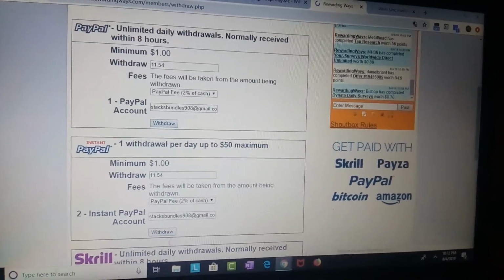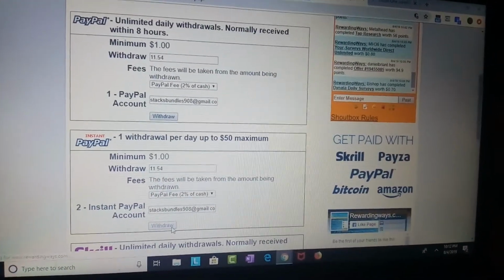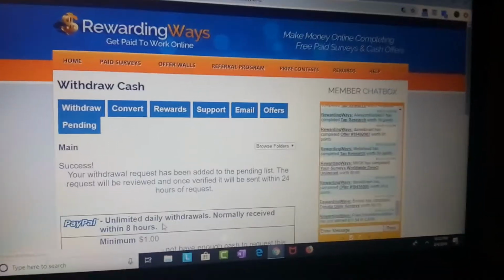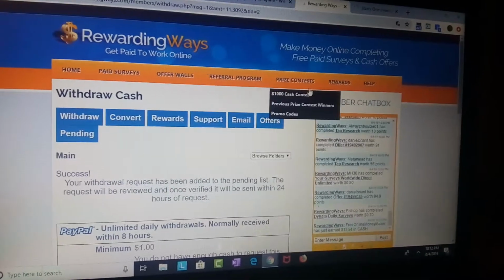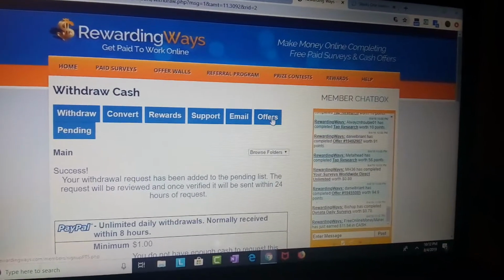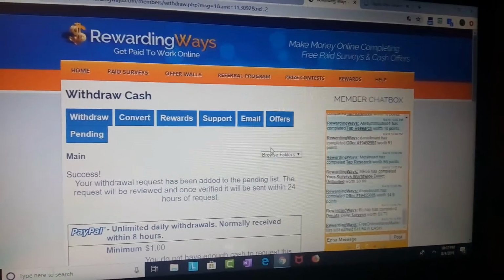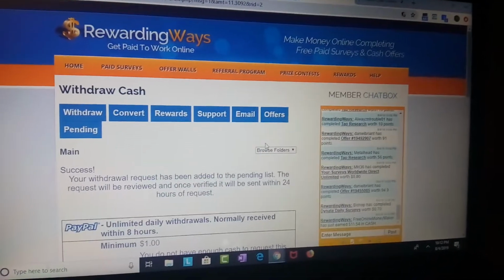Okay. It's going to be withdraw. Withdraw $11 right here. $11.50 plus the $50, about $60.50 right there altogether. All right. Rewarding ways. All right. So now that's how you create your savings account 100% for free.